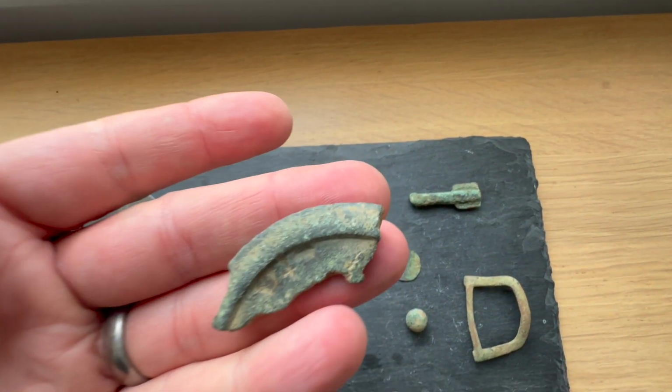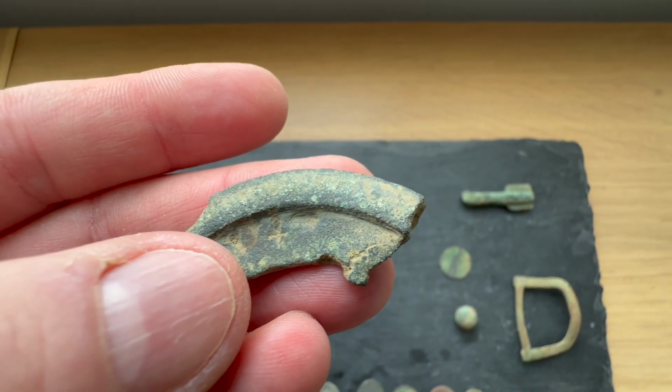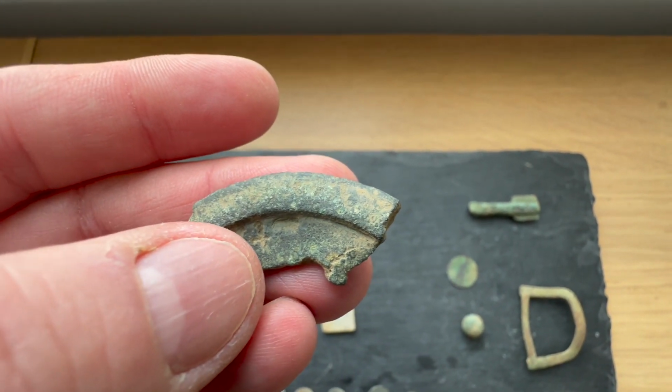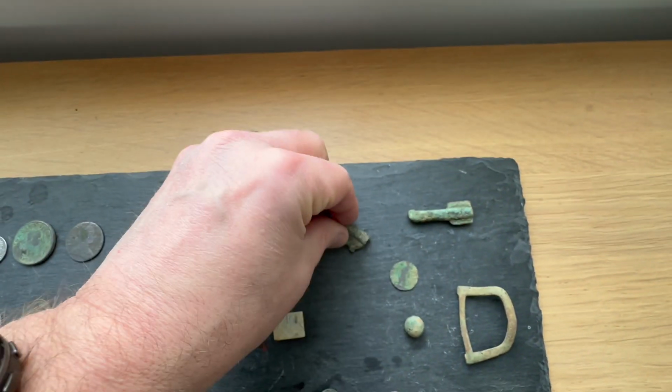We had part of a Victorian trade weight. I thought this might be a bit of a bronze pot on the field, but as you can clearly see, you've got obviously the rim, but also a V and a cross or a sword stamped into it. So shame that wasn't whole. That would have been lovely.